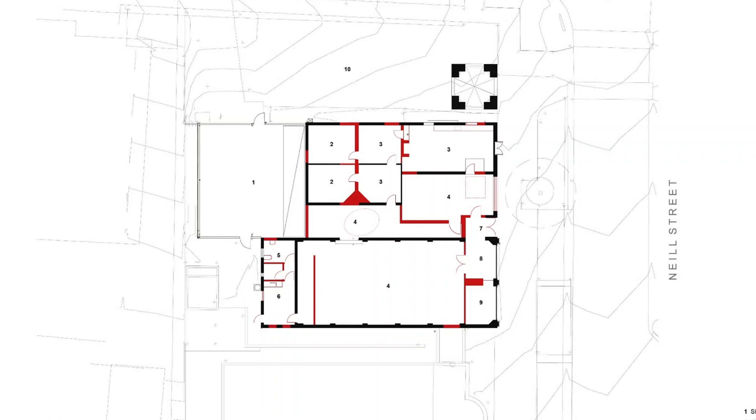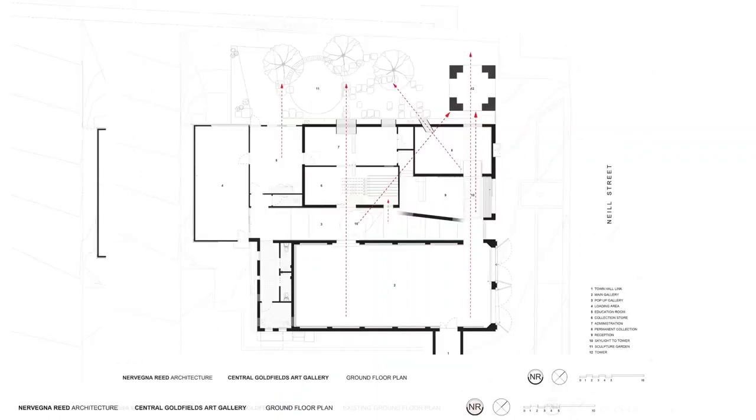Okay, so we did that, and we had to create a whole new accessible circulation system, because every room is on different levels, so we had to work that out, but we also had to work out ways of connecting the gallery and the future gallery spaces with the sculpture garden and the Djaara history. So all the bits in red, the bits we deleted, and it's like the new plan.